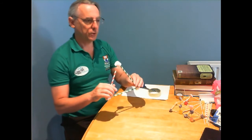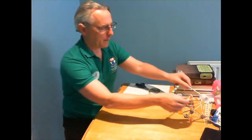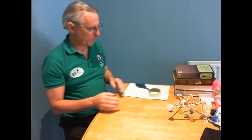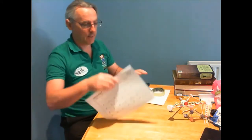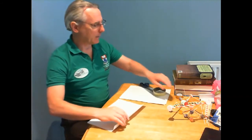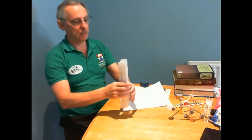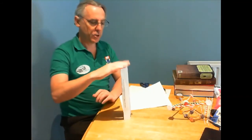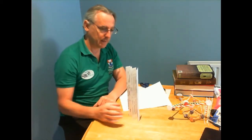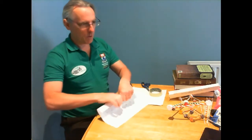So using straws, we can build big, but what we're actually going to use today is paper, because everyone can get paper. And how do we make paper strong? Well, we found that if we made it like this, strong. Now our challenge now is to build a tower. So if we just make one piece of paper like that, we can call that a tower, but we want to do better. So let's look at what we can do with our paper.